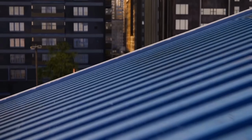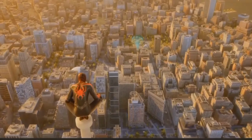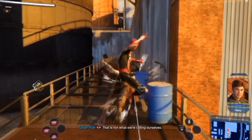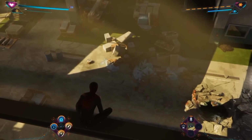However, many players have taken the time to stop and take in the scenery, whether it be perching atop the Empire State Building for the view, checking out Coney Island, or just taking in New York's skyline as you're beating up thugs. Wherever you find yourself in this game, the view is always a good one.